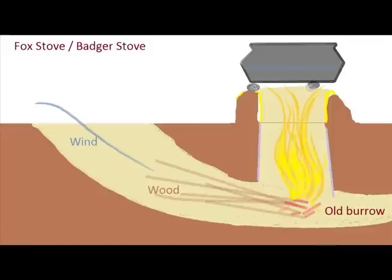This is a picture that I borrowed from one of the primitive skills sites. If we give you the slideshow afterwards, I don't have permission to share this picture. But I do have a cutaway drawing. So this is the Dakota fire pit idea. It's a beautiful picture. And this is a cutaway of that fox stove, which we were talking about. If you take away that chimney, then you have what he's built to be a Dakota fire pit.